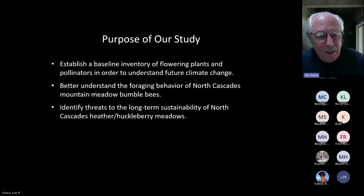So in the context of climate change, we really wanted to establish a baseline, an inventory of flowering plants and pollinators, so that we can compare in the future what's happened due to climate change, to better understand the foraging behavior of North Cascades mountain meadow bumblebees, and finally to identify threats to the long-term sustainability of those meadows. And unlike some of the photos I've seen from the other meadows, the North Cascades meadows are really dominated by heather and huckleberry. So it's pretty much different from the flowers I was seeing before. Next slide.